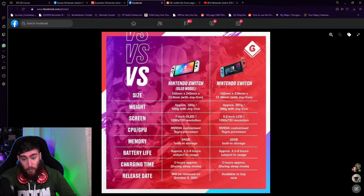64 gigabytes of built-in storage, which is a lot better. It means you have more time before you need to put an SD card in. Awesome. Battery life is the exact same, so I suppose it's better. You've got a bigger screen, there's more coverage, it's going to be a lot crisper. So if you get the battery life the same, I suppose that's a pretty decent thing. 3 hours charging time, approximately.